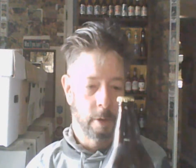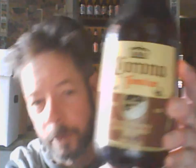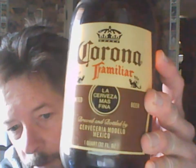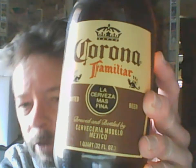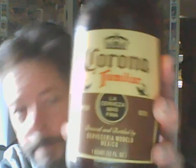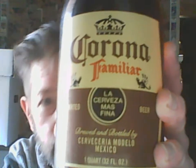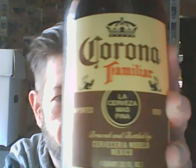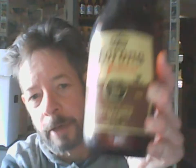Now, the competitor, Best Buy, September of 2022. The competitor is Corona Familiar, introduced in 2010. I looked at trademark information. Trademark secured in 2010. This is 4.8% alcohol, 156 calories. These quart bottles are expensive, so you're not getting a deal.